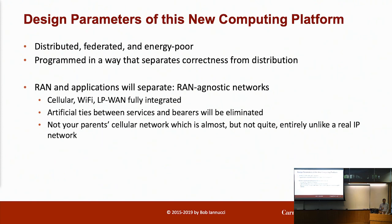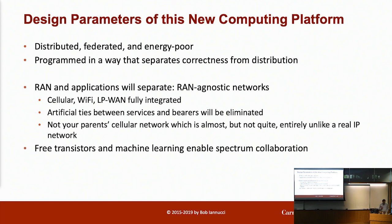The exclusivity that's associated with OFDM, OFDMA, LTE, all those acronyms, in the world of the IoT will give way to what will eventually be called multi-radio, true multi-radio networks, multi-radio, multi-protocol. And there are good energy-based reasons for claiming that this is so. So the network that we hope for is not your parent's cellular network, which in my view is almost but not quite entirely unlike a real IP network.